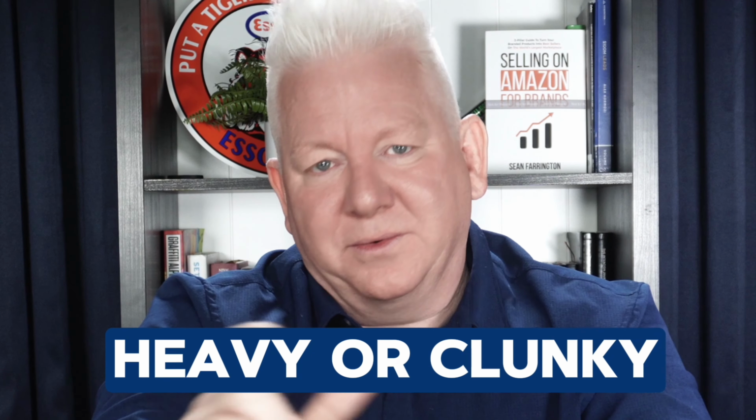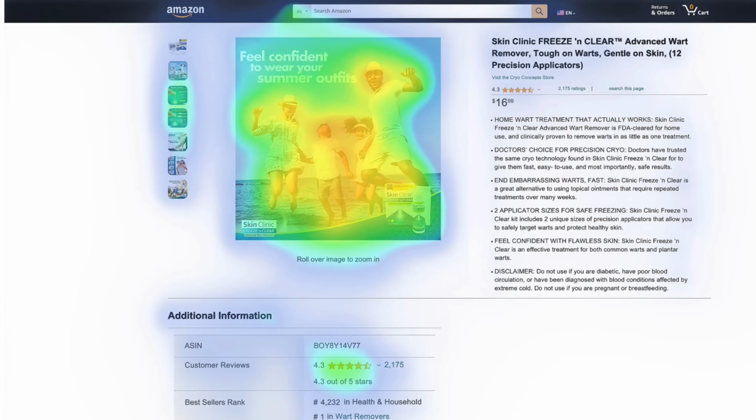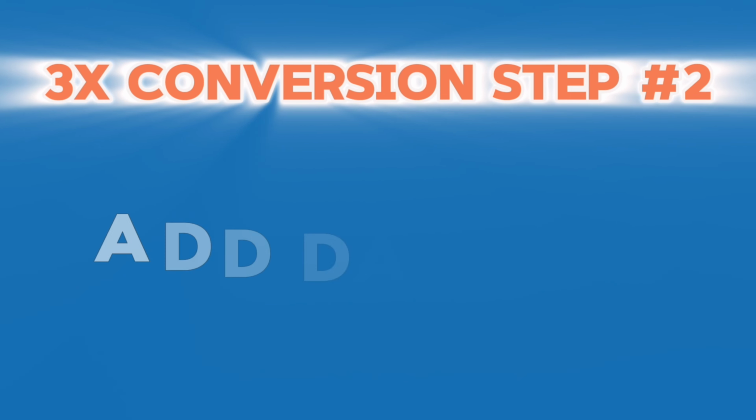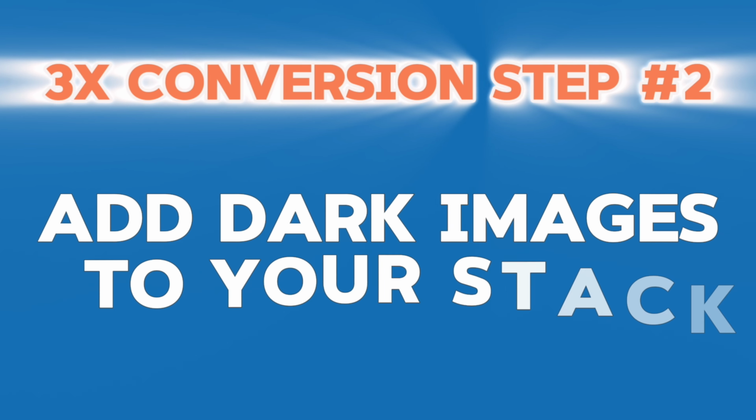So I confess that I'm always a little bit nervous about darker images because they can so easily start to feel heavy or even clunky on their own. But against the super sterile, all-white background of an Amazon layout, they pop. And the heat map shows that this is where shoppers' attention is drawn. So 3x conversion step number 2, add dark images to your stack.